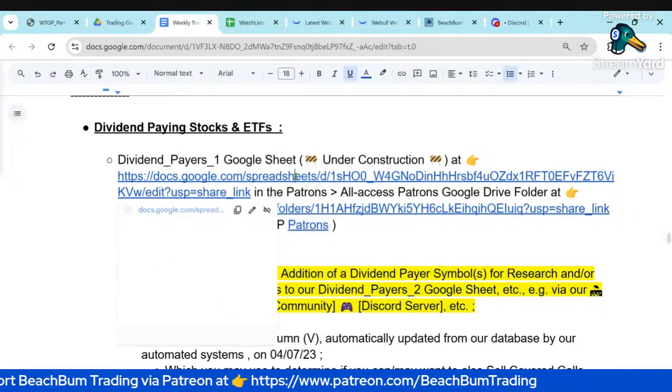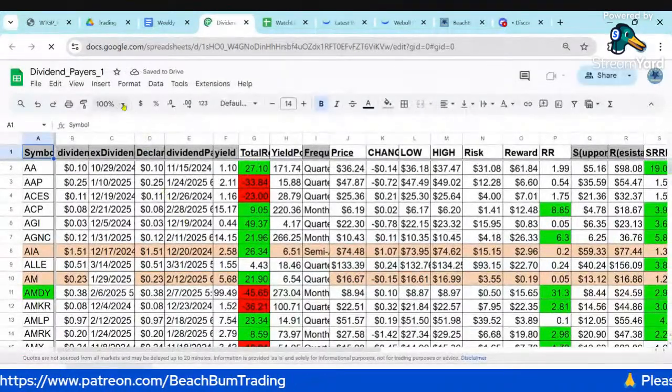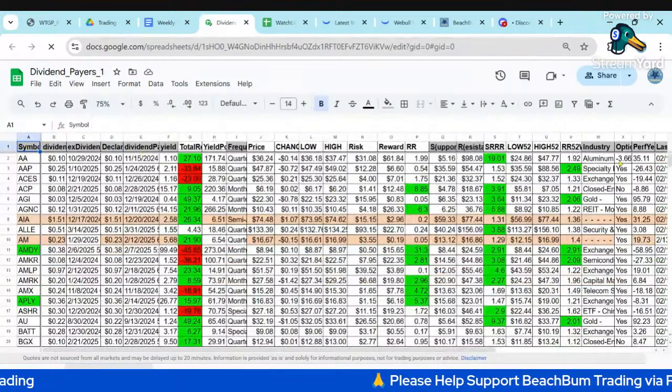So let's look at our dividend payers. I'll quickly jump to REMX and then we'll talk about some of the ones we've discussed, the yield maxes, etc.